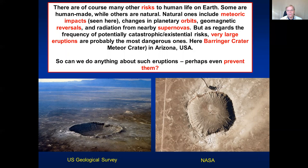Of course, there are many other risks to human life. There are human-made risks, but we are not going to discuss those. Natural ones include meteoritic impacts or cometary impacts, changes in planetary orbits, geomagnetic reversals, radiation from nearby supernovas, and so on. But as regards frequency of potentially catastrophic or existential risks, very large eruptions are probably the most dangerous ones. I just show here the Barringer crater, the meteor crater in Arizona in America.